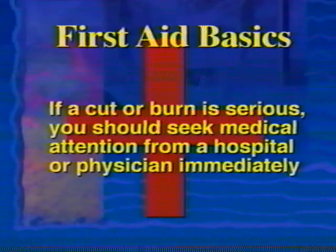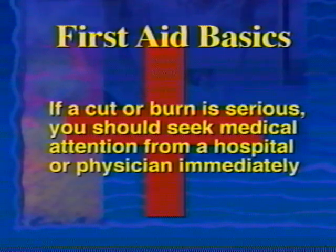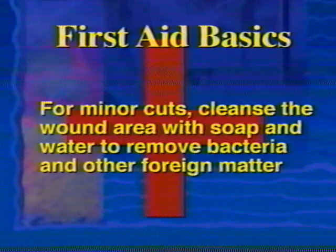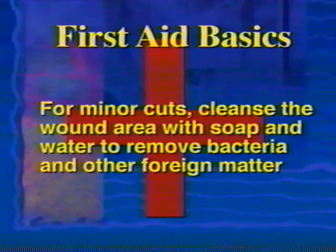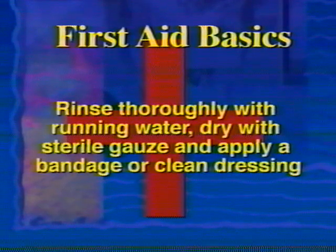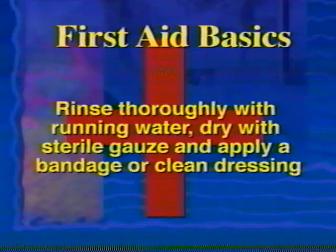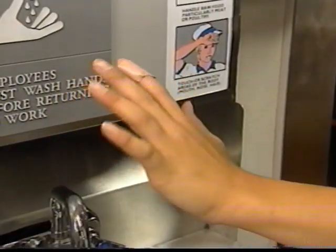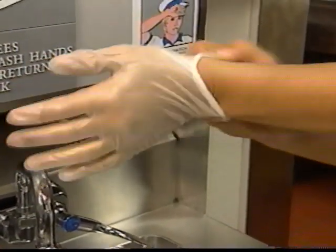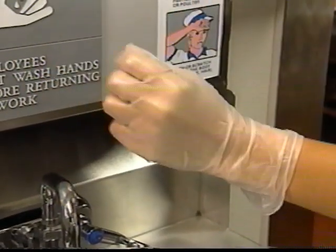If a cut or burn is serious, you should seek medical attention from a hospital or physician immediately. For minor cuts, cleanse the wound area with soap and water to remove bacteria and other foreign matter, rinse thoroughly with running water, dry with sterile gauze, and apply a bandage or clean dressing. Before returning to work, cover an injured area on the hand with a vinyl glove. See a physician promptly if evidence of infection appears.